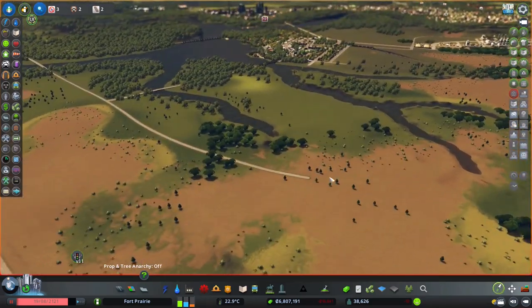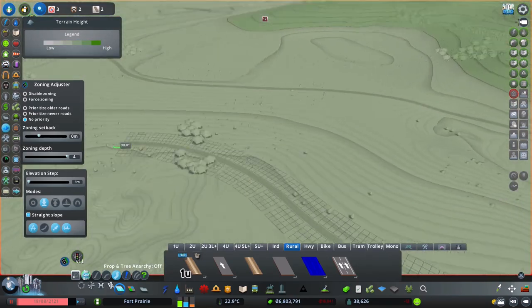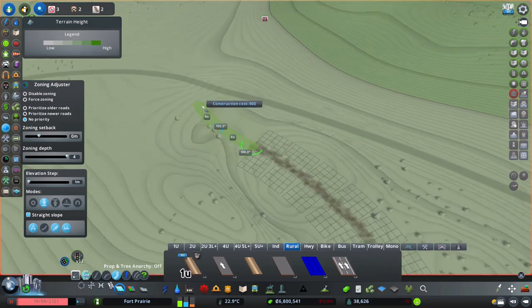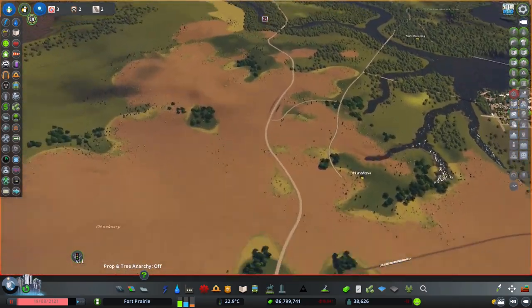Oh, never mind. I forgot we need to get this connection in place. And that'll be that connection between the two, because this one's going to go in this direction, where we'll connect up one day to the airport at large.